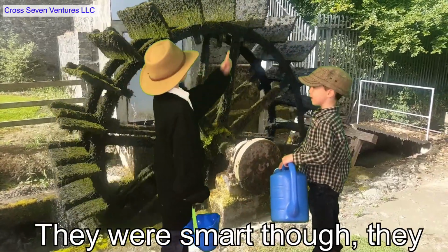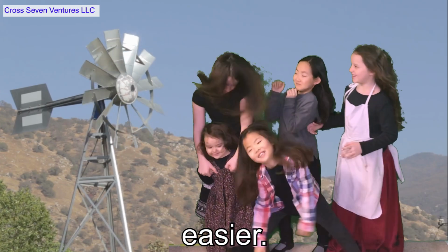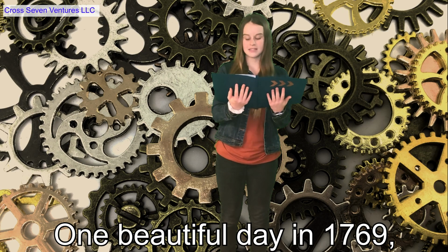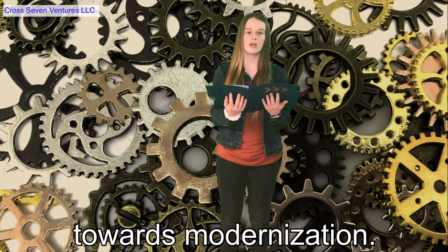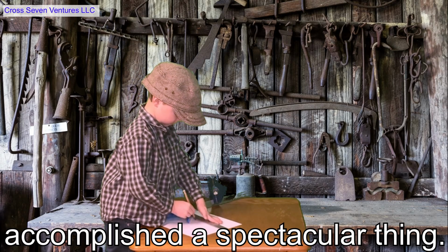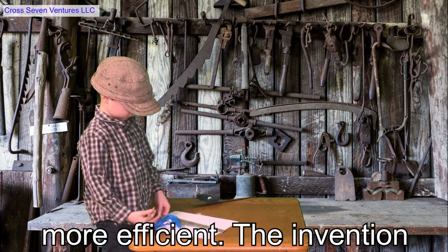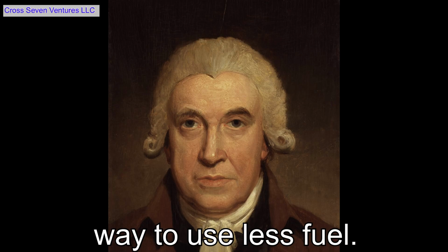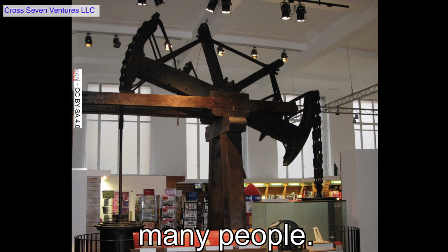They were smart though. They used the water and the wind to make their way of life a little bit easier. One beautiful day in 1769, people took yet another step towards modernization. A man called James Watt accomplished a spectacular thing. He had finally made an invention more efficient. The invention was titled the steam engine. He came up with a more efficient way to use less fuel. This made life easier for so many people.